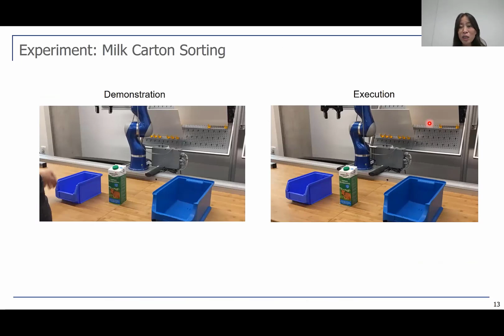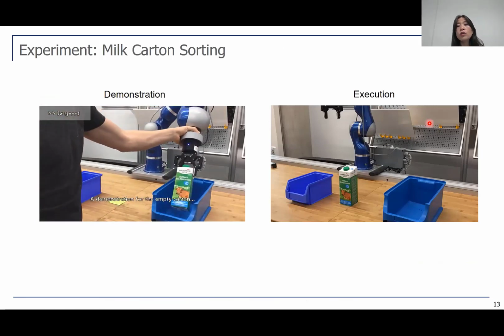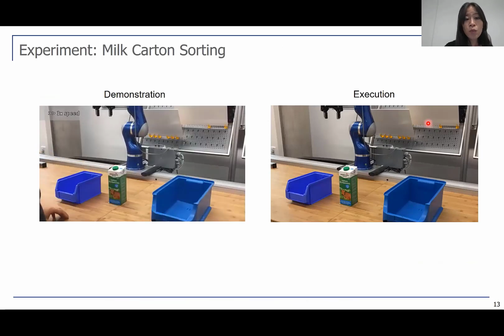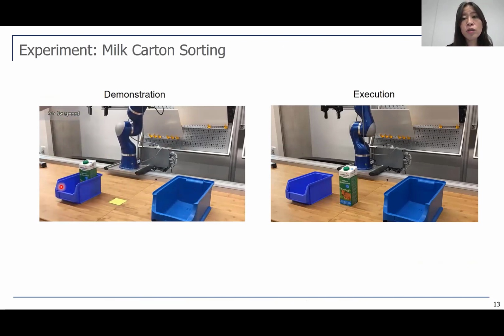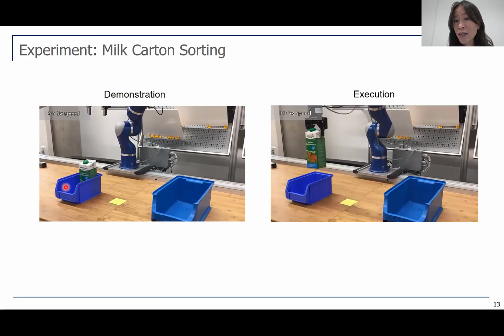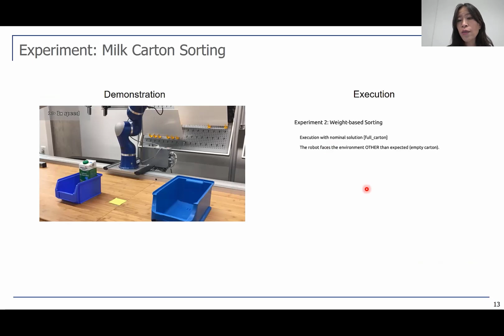In this case, we taught the robot how to do milk carton sorting. Here you see the human demonstration. He shows that when the milk carton is empty, put it into the right-hand side of the bin, and when it is full, put it onto the left side. Then it does unsupervised clustering and learns two types of possible strategy. When it is executing, you can hardly tell beforehand, but this time it happened to choose full, and it was correct, so it went on.